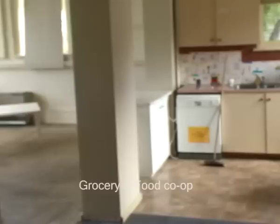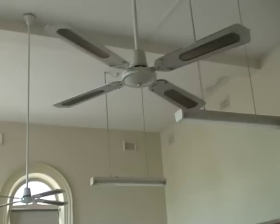This is the grocery store area. Looking at through the church there. And looking onto Montague Street on this side. And some floorboards that polish up all right. So this would be, yeah, we'll look at having a grocery.